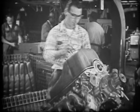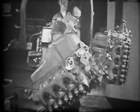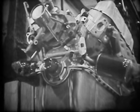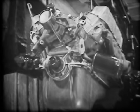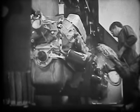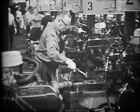A deft touch secures the pan. And if it seems casual, it's only because these men know the required tightness exactly. Finally, a protective coat of paint. And then a roar of life. This is called the hot line.